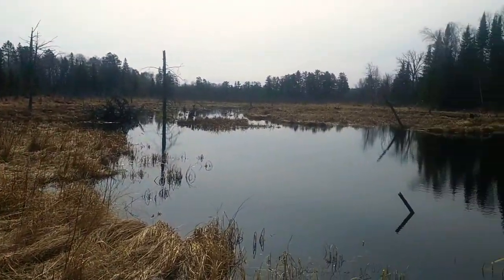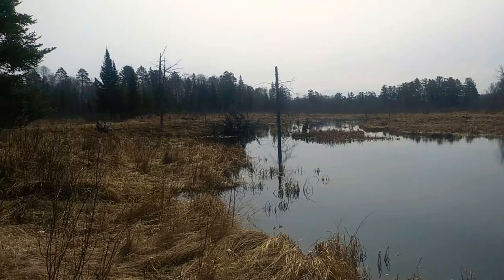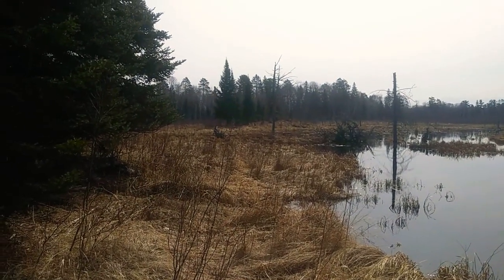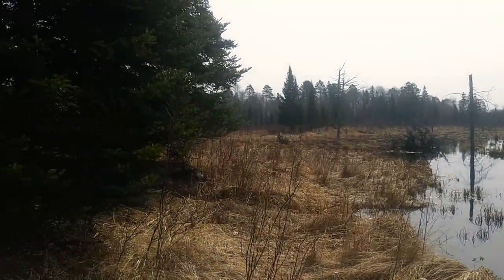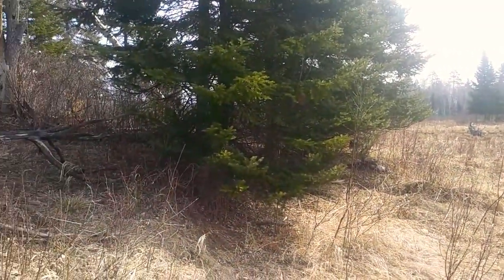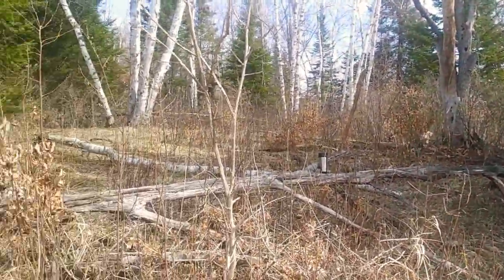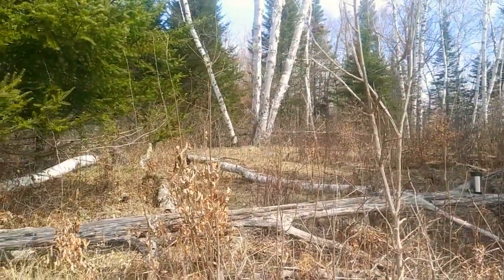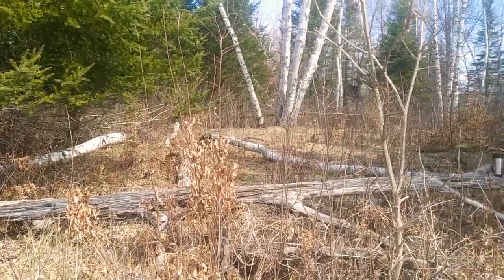We skied up to this point and then back along that edge over to Pine Lake. So like I said, I've been scouting all these points around this area as close as I can get. And today's hike brought me a mile to this point. There's some really good spots to set up along the way. Some low areas and then up on the high ridge as well.